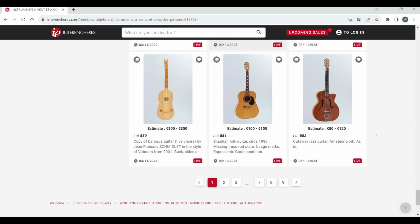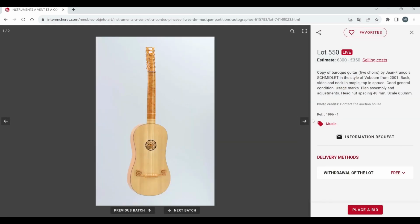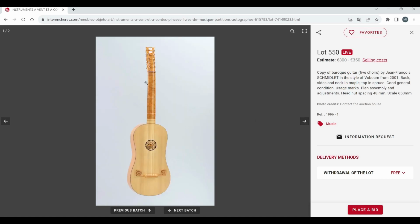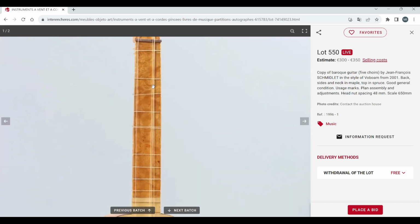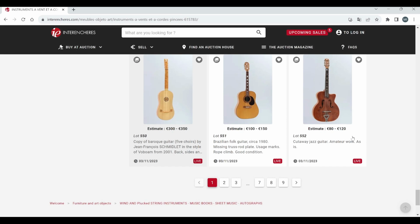Folk guitar made in Korea. Okay, so a copy of a Baroque guitar here. 5 course by Jean-Francois Schmidlet in the style of Verbaume from 2001. Yeah, kind of interesting. Quite like that choice of wood here. That's quite nice. 3 to 350 euros. That seems fair enough. Can't complain with that.